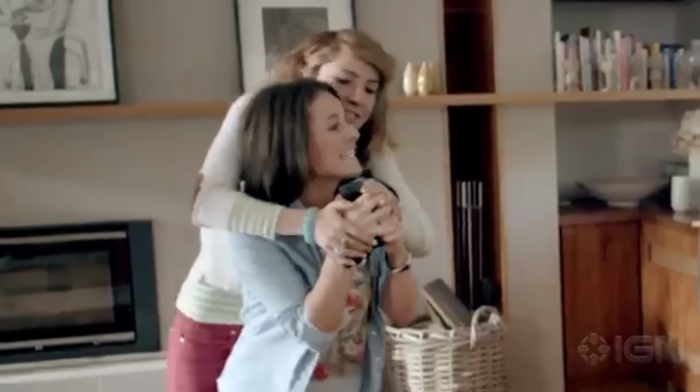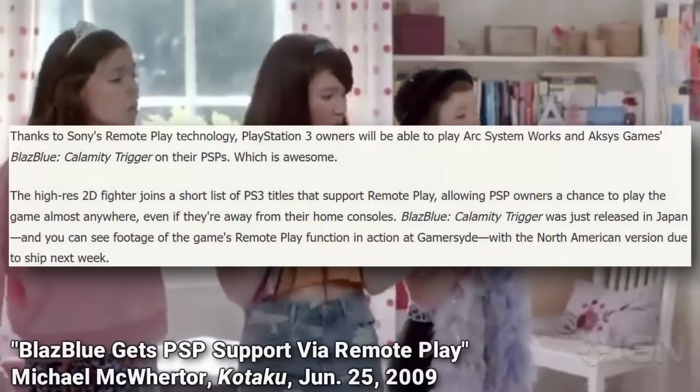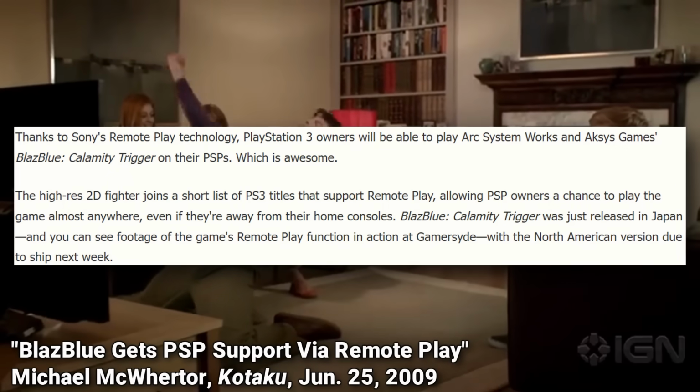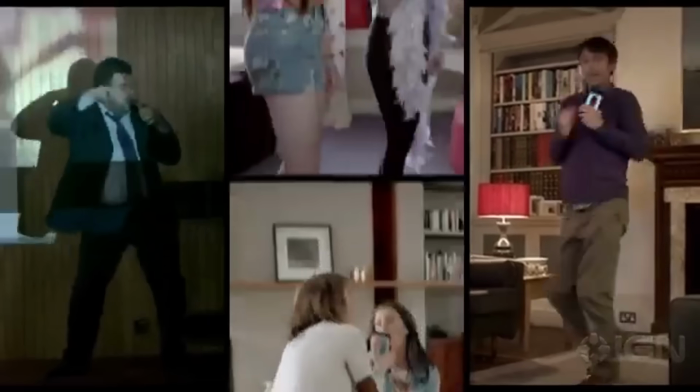Almost none of these 30 are games you would ever want to play with the considerable amount of latency. I don't know who thought BlazBlue would be a good fit, for example, and in some cases, the remote play functionality was only for stuff like browsing your SingStar song list while somebody else is singing so that you could queue up the next song on your karaoke list.